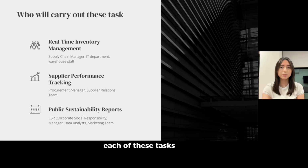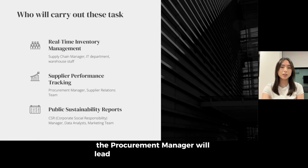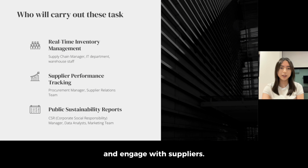Each of these tasks will be overseen by different departments and teams within Besky. The supply chain manager will be responsible for overseeing the real-time inventory management system and ensuring it functions smoothly with support from the IT department and warehouse staff. The procurement manager will lead the implementation of the supplier performance tracking system, working closely with the supplier relations team to establish performance metrics and engage with suppliers.